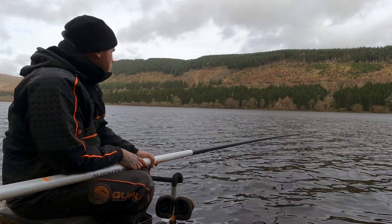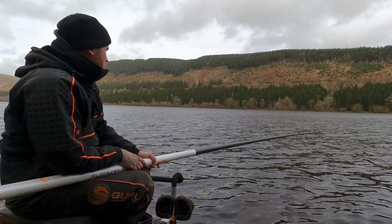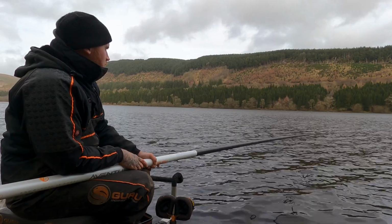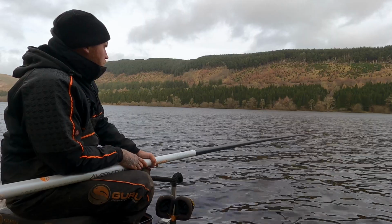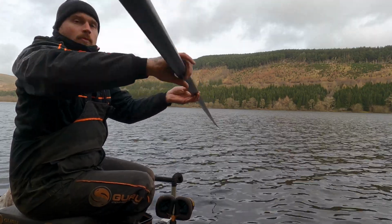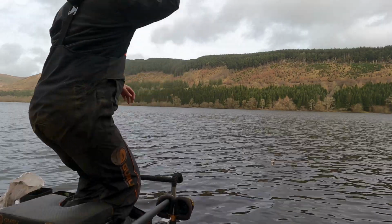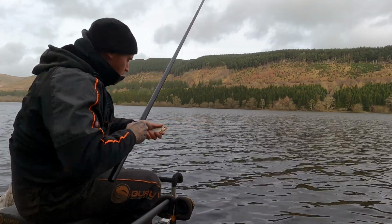A few casters, a few maggots, probably 15 of each. And it's just a case of trying to inch it through and not letting it go with the full speed of the tow, just trying to slow it up a bit. There we go, there we go, another one. Absolutely solid now. And that's how you catch them, in between your legs.